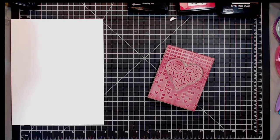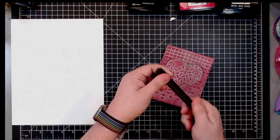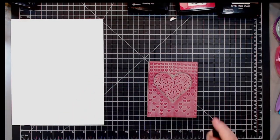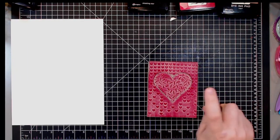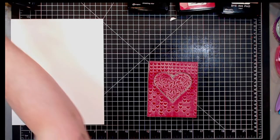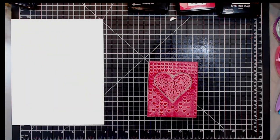So now I'm gonna grab my Fine Mister. We sell these at Brutus Monroe. I love these because it gives you a very, very fine misting. So we're just gonna mist it ever so gently. And that's gonna activate our ink on there, okay? So just give it a second to activate, to kind of zhuzh up a little bit there. Okay.